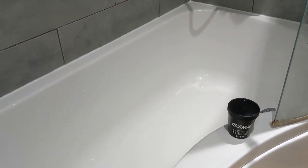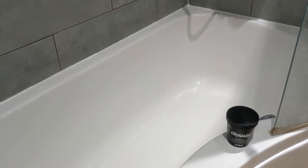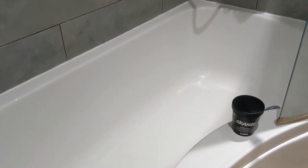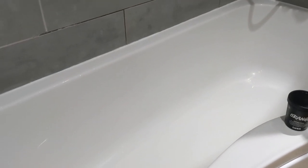I love the colour of the water. It was a lovely lime colour with lots of gold shimmer in it. That was really pretty. The bath art at the beginning was really pretty. It's just the scent. I really didn't like the scent at all. So definitely smell it in store.